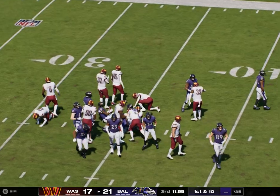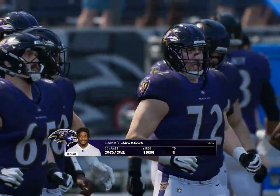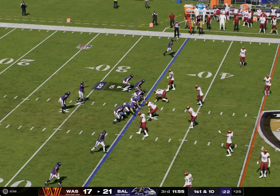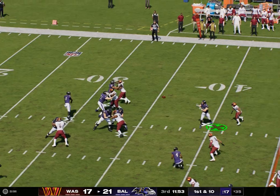And good starting field position. He'll get this one all the way up to about the 35-yard line. The Ravens offense and Lamar Jackson set to take over once again. And he's been a nightmare to scheme against throughout this one. This defense has been totally taken apart, and that is borne out in his numbers. He's been terrific all game long.